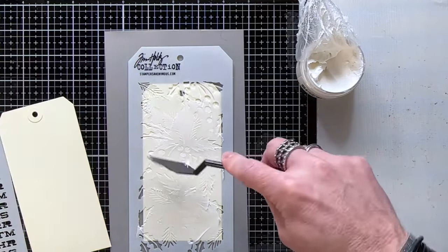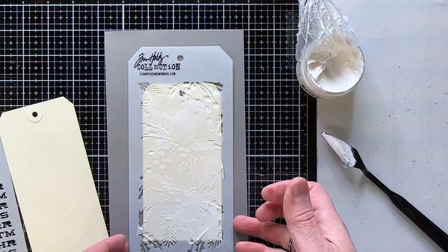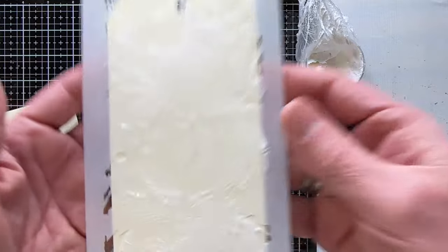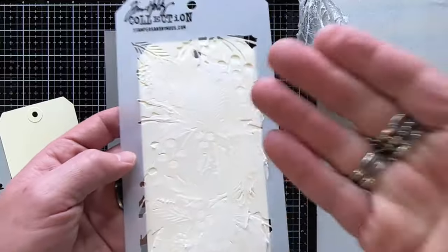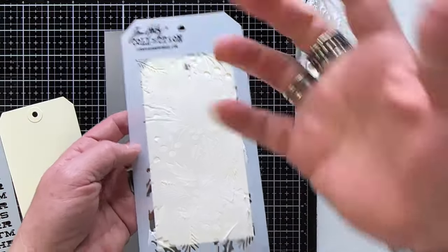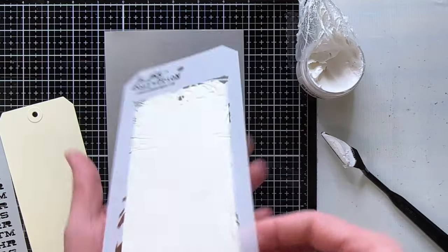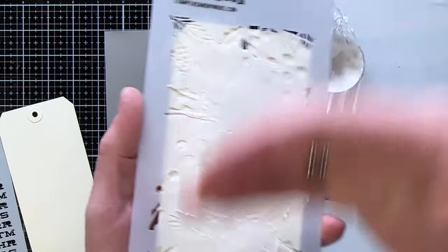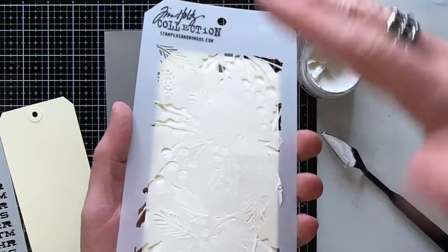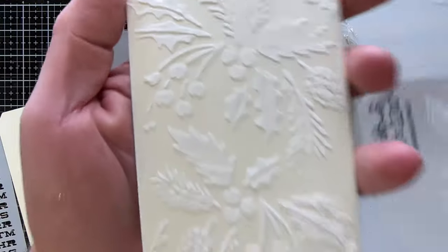Because a good rule to follow when using texture paste is you wanna be able to see the design. I can lift this up. See how I can see the design even though I have paste? If you can't see your design, you have too much paste. And then when you lift your stencil, your paste will collapse and it will look really messy. So you don't need to go and scrape every little bit off. You see how there's extra there? I don't go in and scrape it out because I still want some texture, some different highs and lows, but that's it. And then we just peel that off.